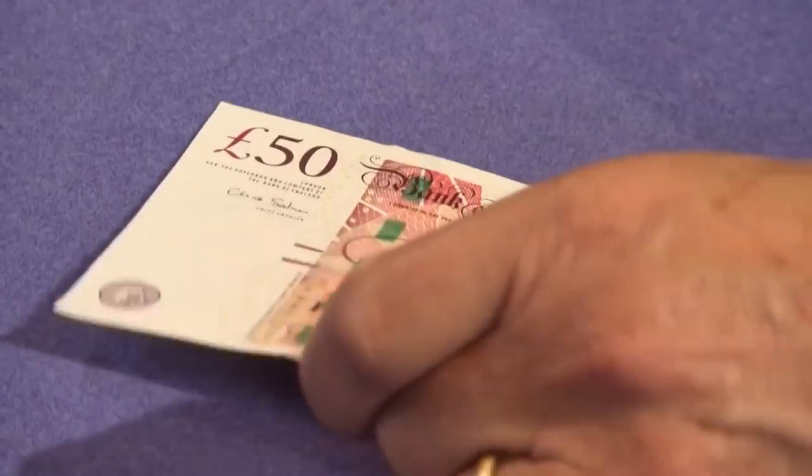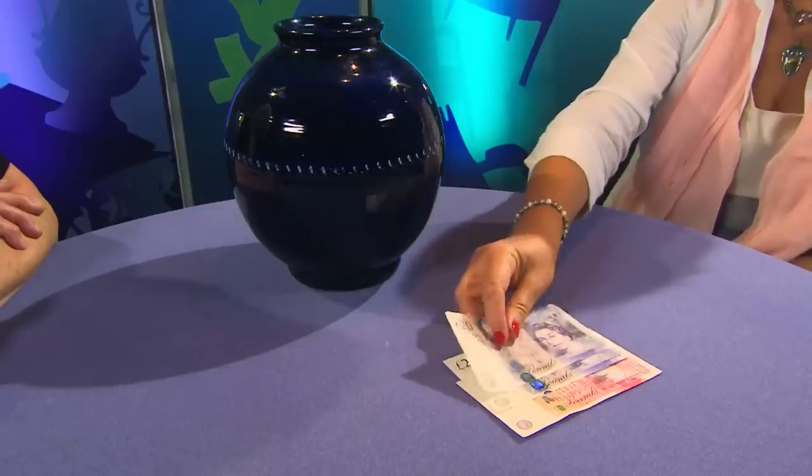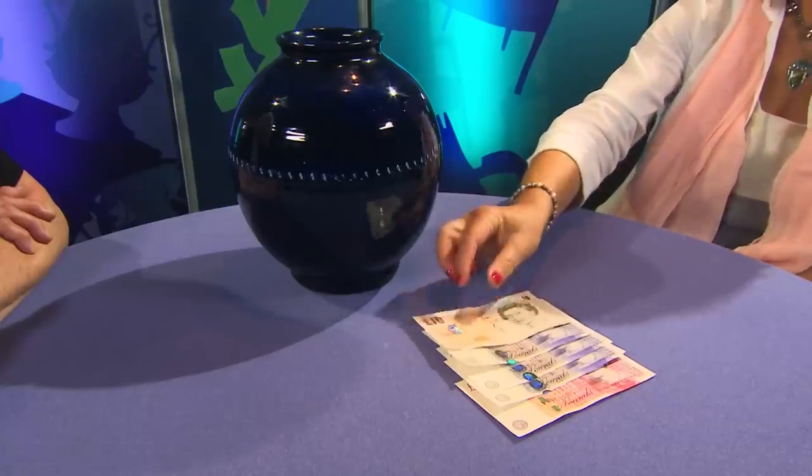So what I'm going to put down on the table is going to reflect what I think I'm going to get. Let's put some money on the table. We're going to start with 50, 70, 90. We've got 110 on the table. Now, I don't know how you feel about that. I would have liked a little more. I'm going to put 120 on, and that is my best offer.